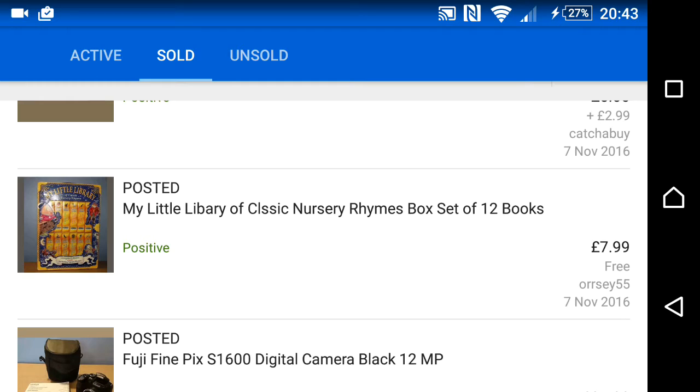This was free. I picked it up ages ago. I saw on Gumtree someone getting rid of a load of stuff for free. They didn't want it anymore. I picked it up and it's been sitting around for ages and ages. I finally got around to listing it and got £8 for it.